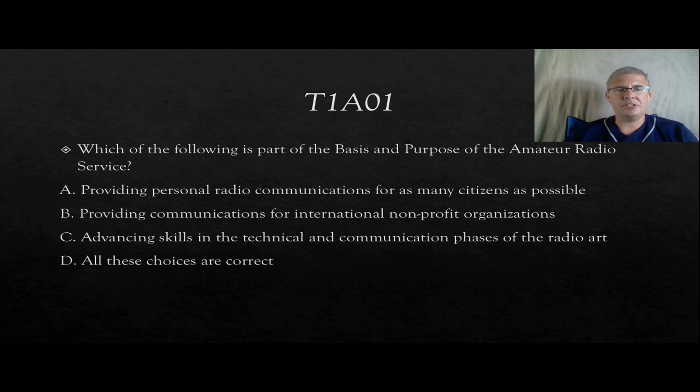So again, let's talk about the answers here. Answer A, providing personal radio communications for as many citizens as possible. Well, that sounds like something that we would just kind of hand out, let people just pay a small fee and get their license and everything. This is definitely a harder service that the government gives us, allows us to do, than just that. There is something out there that you can pay the FCC a small fee and your entire family can use a very small portion of the radio spectrum for communication. Amateur radio is not for that at all.